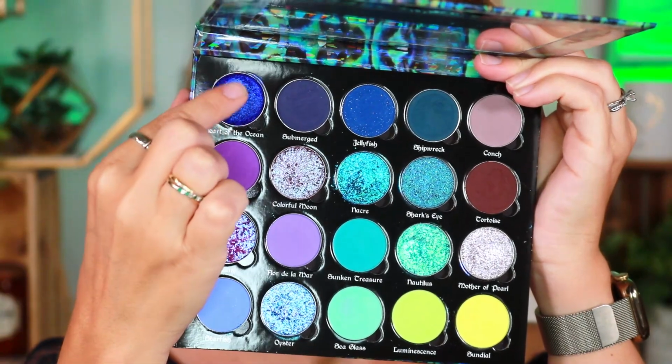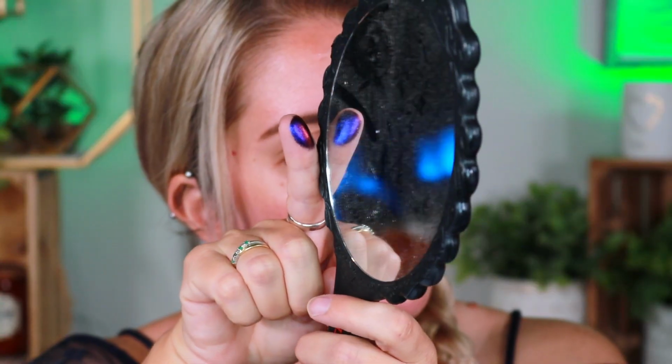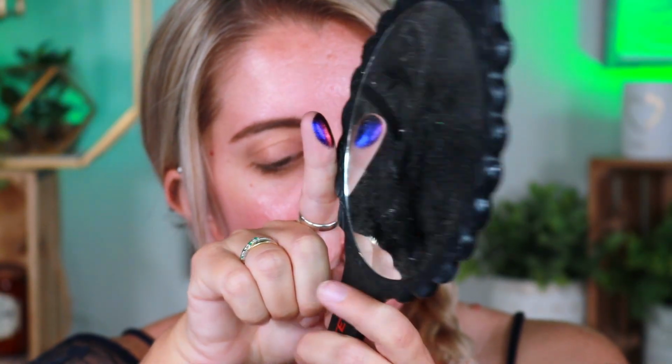This is called Heart of the Ocean, and this just reminds me of the diamond that Rose threw into the sea, because it does have a beautiful, beautiful shift. Do you guys see that? Oh my God, it is so stunning. So I don't know whether or not I'm going to do one eye look or two. All I know is I really want to play with this palette.